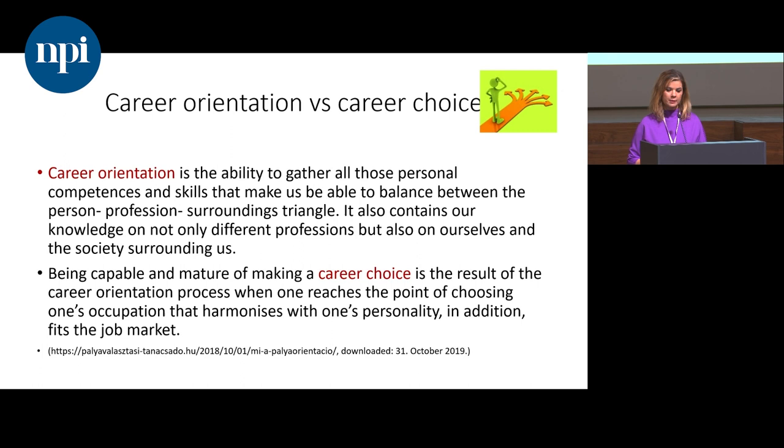So we must make a distinction between career orientation and career choice, because career orientation is all the ability, the skills, the personal competencies that are required to be able to navigate within the person-profession-surroundings triangle or environment. Also, it contains our knowledge on different professions, on ourselves, and on society, on the job market surrounding us. Actually, career choice is the outcome, the result of career orientation. So it is very important to focus first on career orientation, as I have mentioned, and self-knowledge, self-improvement. And then the student reaches the point of choosing a proper profession for him or herself that suits his or her personality and also fits the job market so that he or she can lead a successful way of life afterwards.